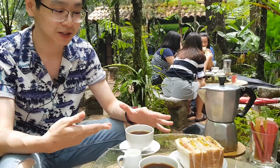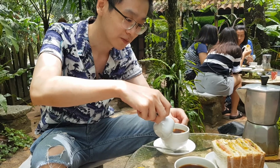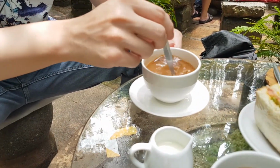We actually have food in front of us and drinks as well. It's a good place to be with nature. When you're in the forest and you want to have something, this is the place you go to. We have Kopi Hutan, direct translation as coffee forest. Okay, and this is a little bit of milk. Just pour a little bit into the coffee like this, and you mix it up.